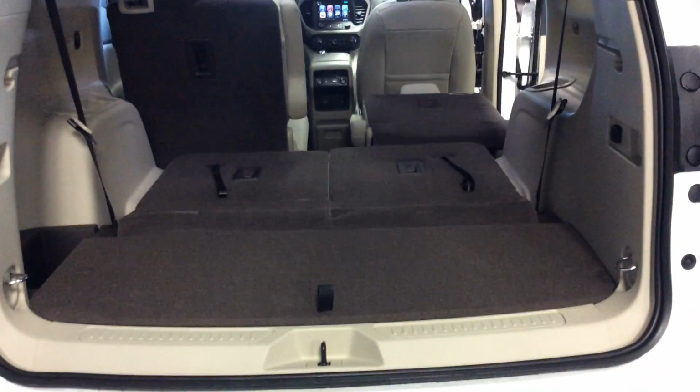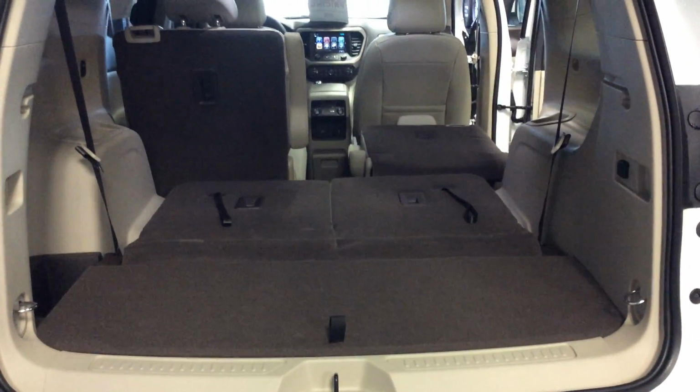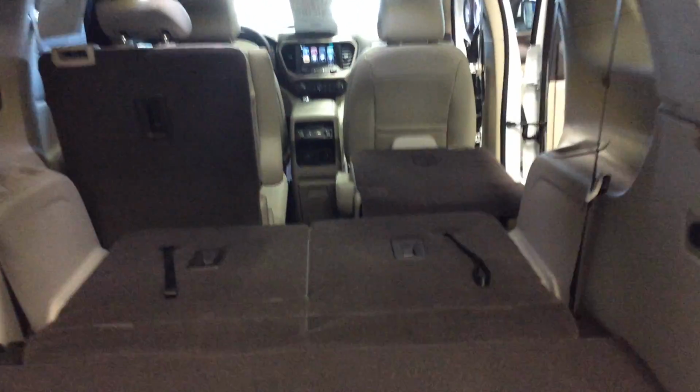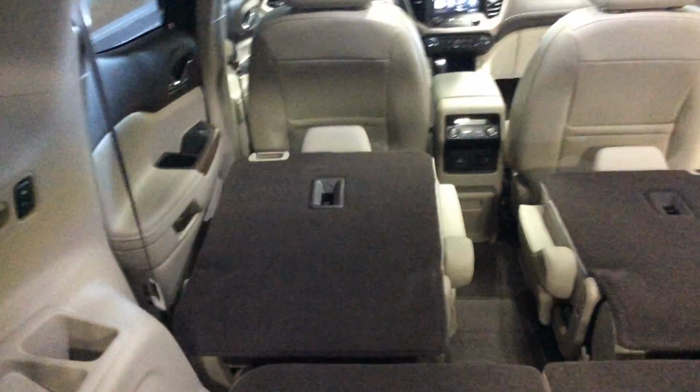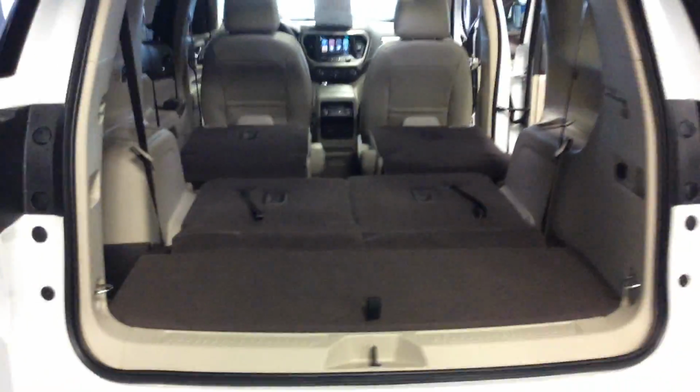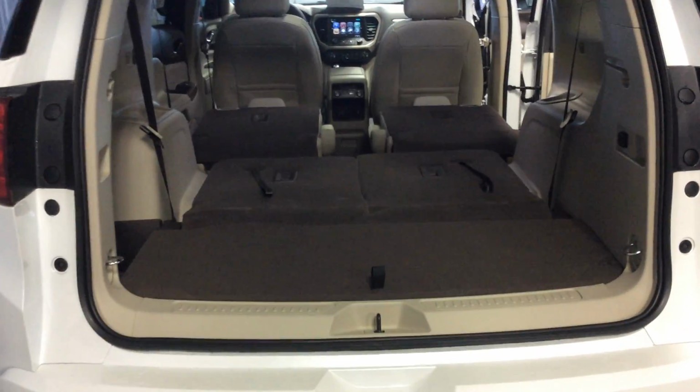You can see now a little better picture of what it's like for hauling cargo or passengers, either way, if you have those seats up. And I mentioned that there is handles, good view of them with this interior color. So put that second row seat down, we're going to pull that upper handle, and we'll see that second seat go down from the third row area. And I'll step back and you get another view of how that is nice and roomy with everything down.